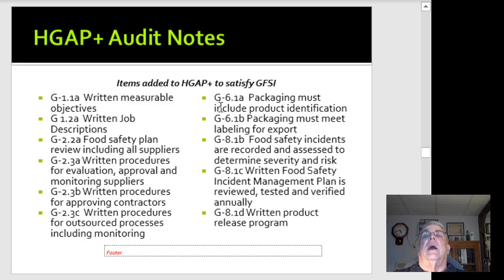Going up to the second column, packaging must include product identification. We just talked about that earlier. Generic packages don't cut it anymore. If you're doing HGAP plus, you've got to have product identification. Packaging must meet labeling for export. You need to know what all is required on that, and it all has to meet the labeling there. You do not want to be shipping and have it quarantined at a port somewhere waiting for an additional inspection.